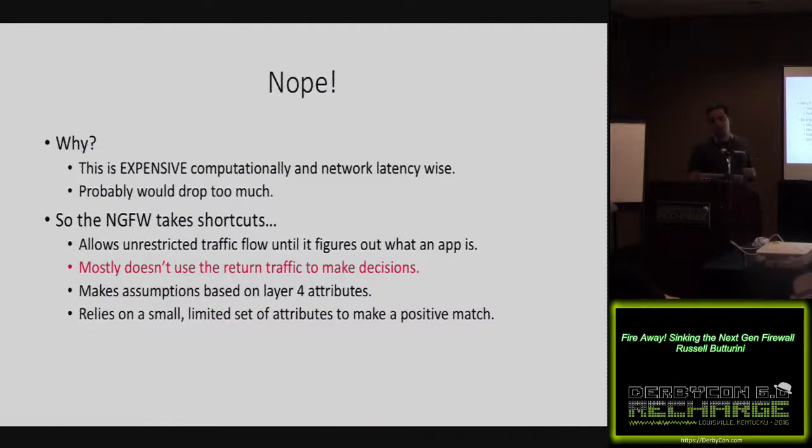Assumptions, layer 4 attributes. A great example of this is this particular vendor's firewall, and I've seen some others that do it as well. If you send something on port 443 and the firewall can't clearly figure out what it is, it assumes it's SSL. So if you have a rule that permits SSL, and you want to base64 encode a file and send it out, and the firewall can't read it, it says, oh, this is SSL, that's fine. Let it go. And like we talked about, there are a lot of performance trade-offs in NGFWs.